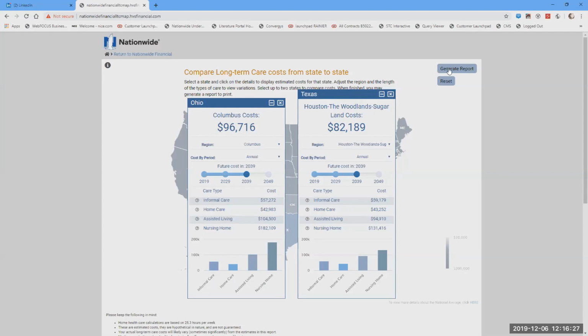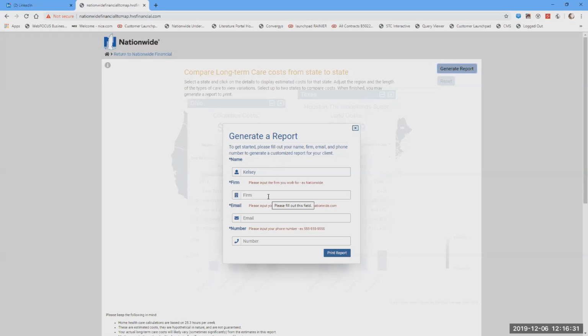So we can also generate a report up here very easily. All you have to do is put in your name, firm, email and phone number, and you can get that report generated and customized for the client.